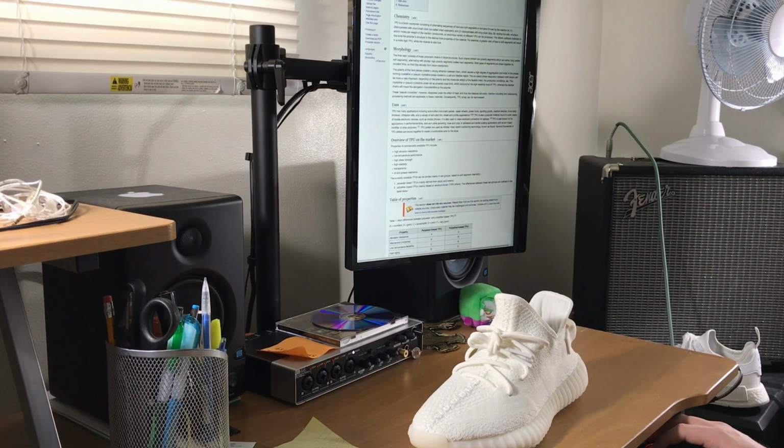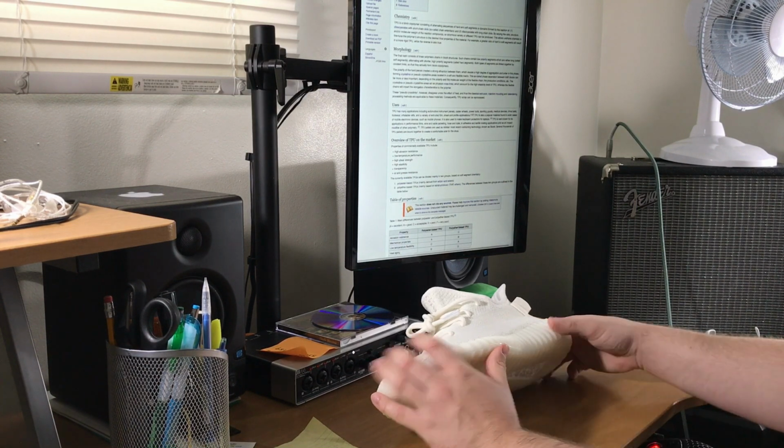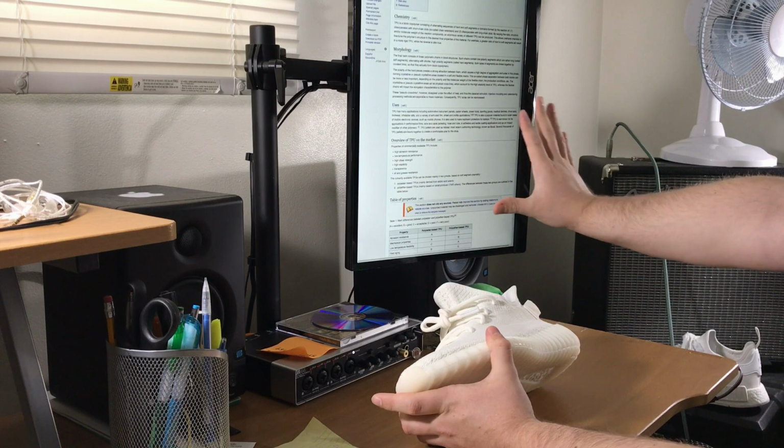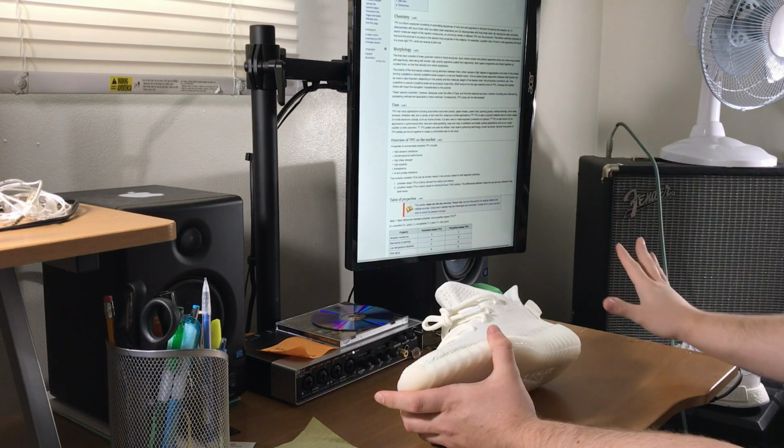TPU is any of a class of polyurethane plastics with many properties, including elasticity, transparency. So that's where the transparency comes from, and resistance to oil, grease, and abrasion. Technically, they are thermoplastic elastomers consisting of linear segmented block copolymers composed of hard and soft segments. If you want to read more on TPU, I will link this right down below.